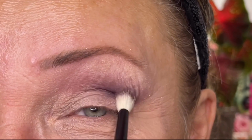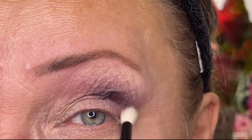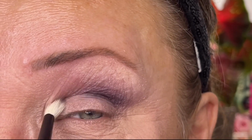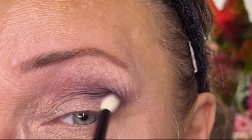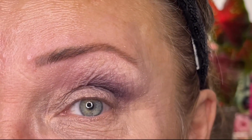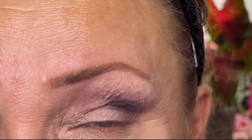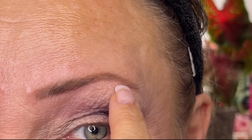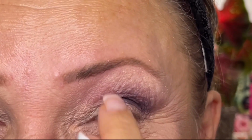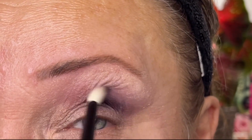I'm gonna go into the hood of the lid here, and I'm just gonna build the depth, because as you already know, dark color will deepen up your look, and light will push whatever you put the light color on forward. So what you want to push back, you use a dark color, and what you want to enhance and stand out, you put a light color on. That's why we always put a lighter color on the brow bone, because we want that to stand out a little bit. So I'm just gonna go ahead and blend this into the color like so.